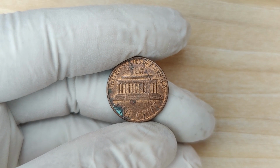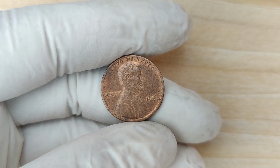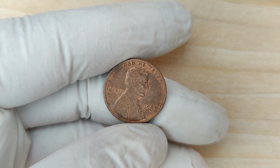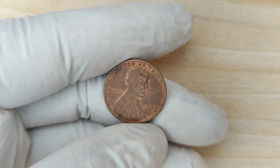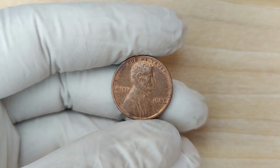But remember, the value of the rare 1982 small date copper penny could climb even higher as more collectors enter the market. Right now, it's one of the most valuable coins in existence, thanks to its rarity and collector demand. So, next time you get some change, take a good look at those pennies. You might just find a fortune hiding in plain sight.